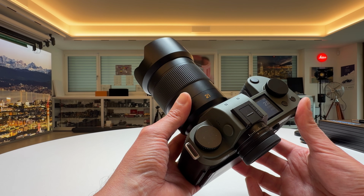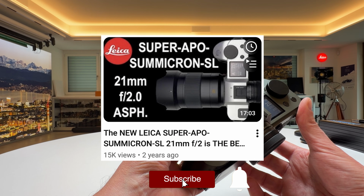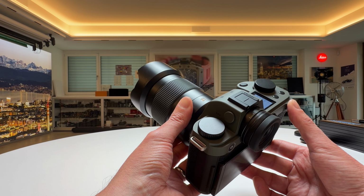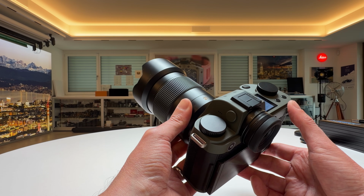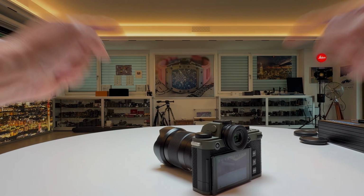When the lens hit the market back then, I of course delivered my lens review on the channel, but now after some time has passed by, I think it's time to bring it back into the memory of Leica shooters, L-mount shooters, and show you a little bit what this lens is capable of. Let's kick this off.